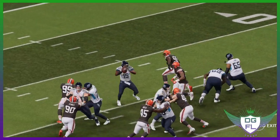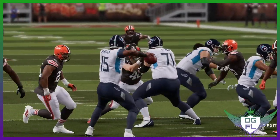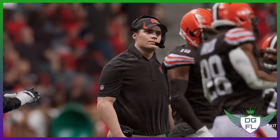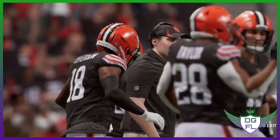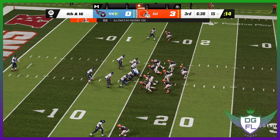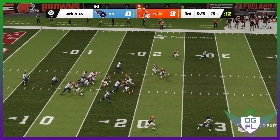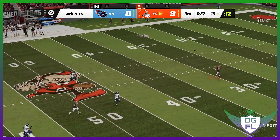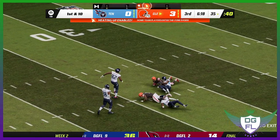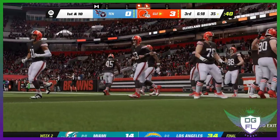Pressure can come from all over when you're plotting a defensive strategy. On that particular play, it just came from the outside. Here's Bradley Pinion now as the drive goes backwards, so he's on to punt it away. A big kick, 50 yards that time with a return of 4. And they will take over first and 10.